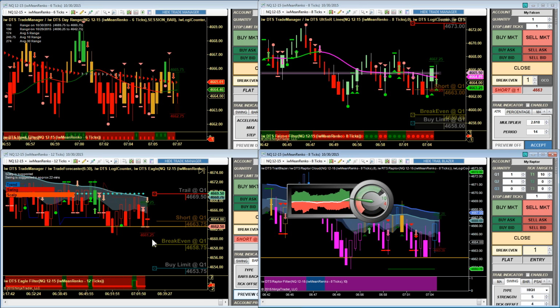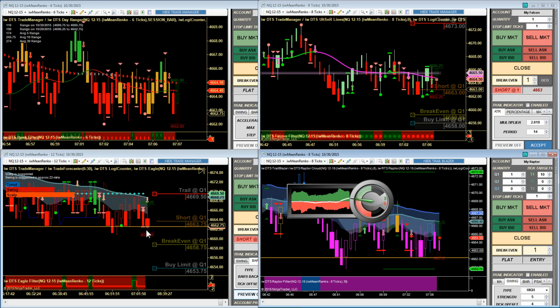This low right here is going to be huge, folks. Look at the width of this bar now. Just the incredible amount of volume going through this price. All right, let's see if somebody takes the other side of 46.62.